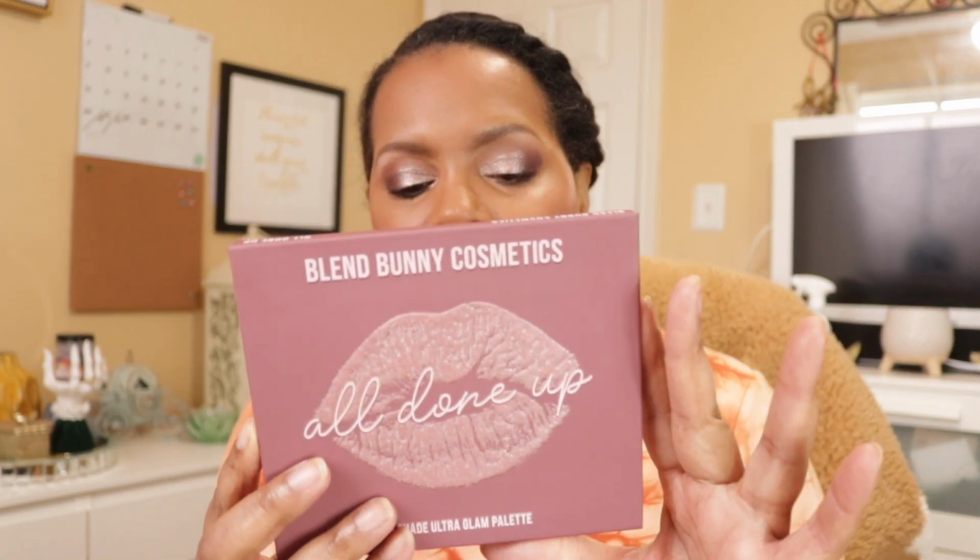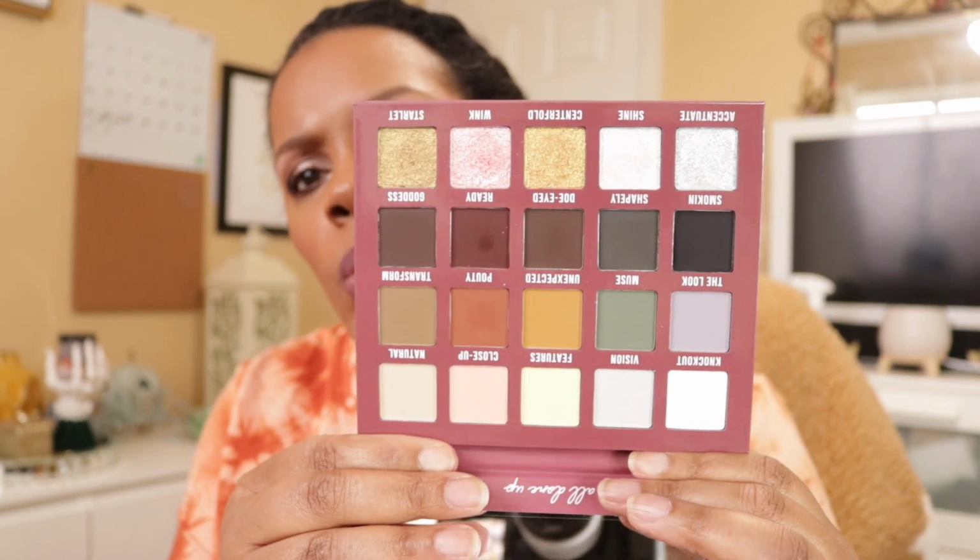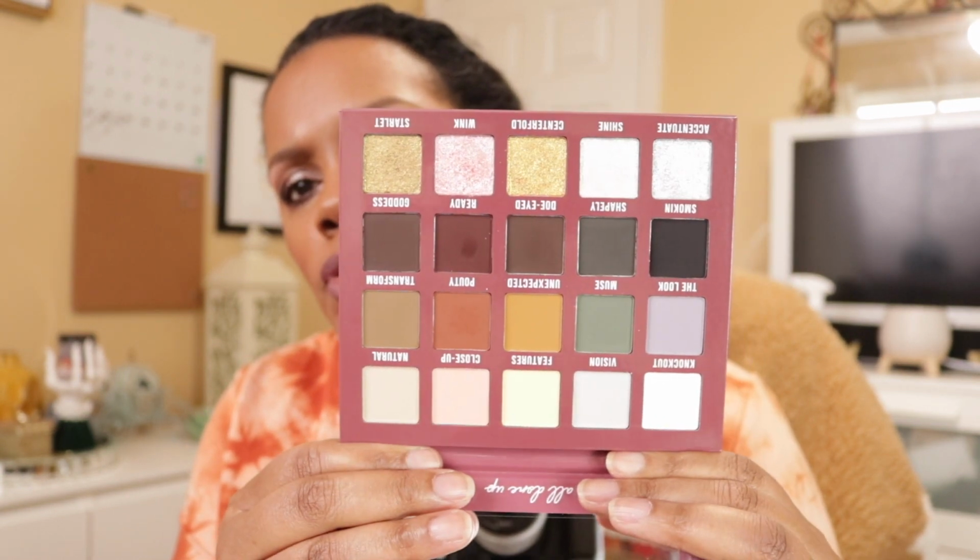eyeshadow palettes. And like I said, I am going to be keeping these two because I'm going to try to throw in some Christmassy looks for Spirit Week at work this week, or Christmas Spirit Week. I also have in my basket from the Blend Bunny Cosmetics, it is the All Done Up eyeshadow palette, and it looks like this. And it is a 20 shade eyeshadow palette in their version of a neutral palette. And I do have that on my eyes today, and you will see it in my video tomorrow.